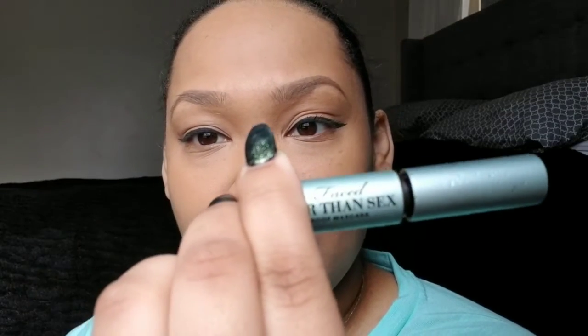Okay, I got my eyeliner on, and now I'm just going to apply my mascara. I'm going to be using Too Faced waterproof mascara. I'm not going to be wearing lashes today because I'm just going out to do a few things, so I'm just going to apply this for now.